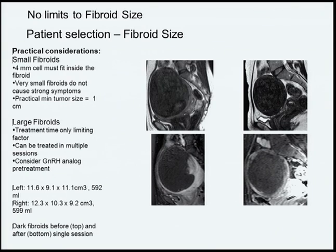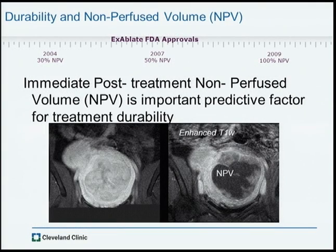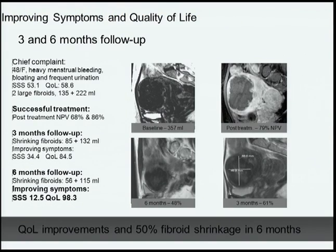And in this slide, we see very, very large fibroids, both at the top, right and left, and at the bottom. And in here, the important take-home factor is when the patients are treated, immediately after treatment, we want to look at what's called the NPV, or non-perfused volume. It is an important predictive factor for the treatment and durability of symptom outcomes.